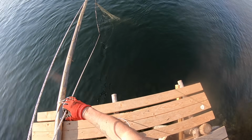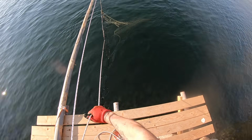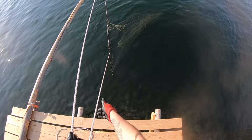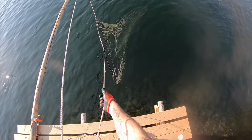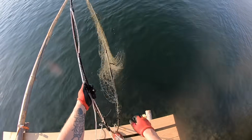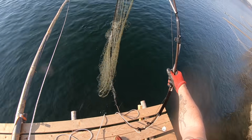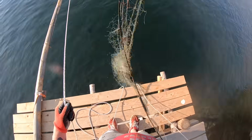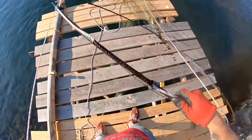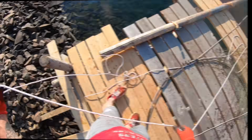Holy cows. Well, that means a big old sturgeon went through it. Oh man, there goes that net. Look at that. Sturgeon just went right through it. Well, that explains why I didn't catch anything in this one. Let's pick that up and this one up.